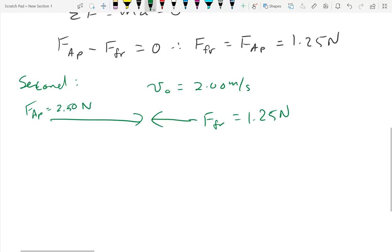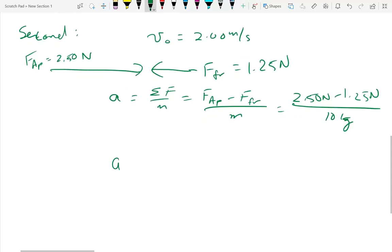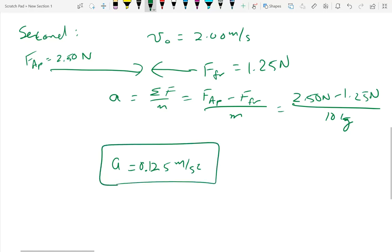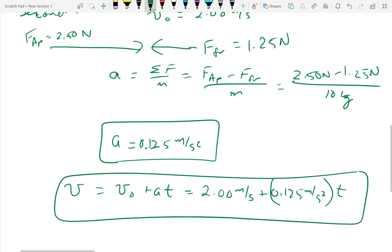That's the speed it was going before I doubled the force. So now applying Newton's second law, the acceleration is equal to the sum of the forces over mass. Looking at my picture, that's going to be the force applied minus the force of friction over the mass, or 2.50 newtons minus 1.25 newtons all over 10 kilograms. So my acceleration is equal to 0.125 meters per second squared. There's one of my answers. The other answer is speed equals initial speed plus a t, equals 2.00 meters per second plus 0.125 meters per second squared times t. There's the other answer. Question.